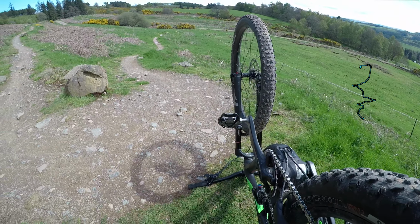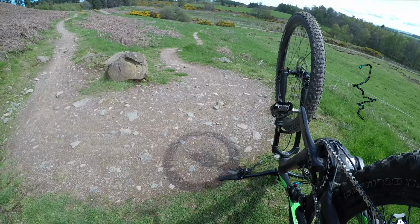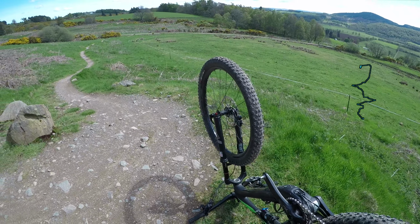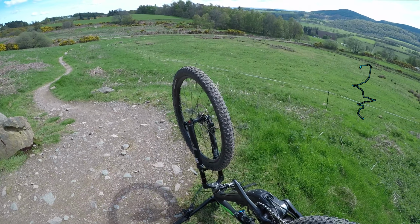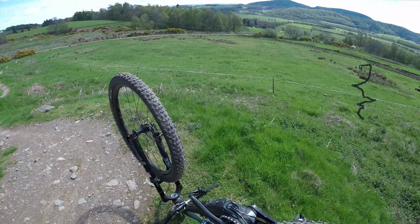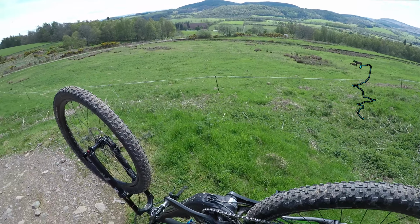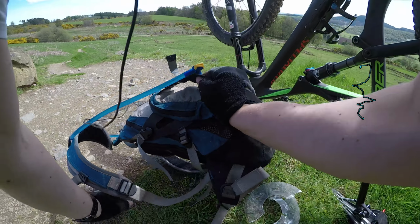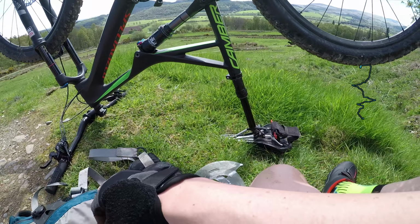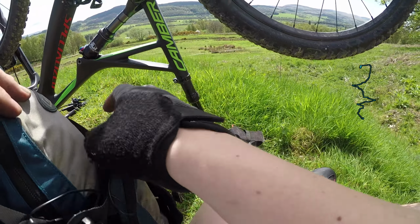Now the next one's gonna be, have I knocked my rear mech out of alignment? Right, we'll cross that bridge. Meanwhile, responsible ownership and responsible cycling. Bits of plastic that I snapped off. Put them in this bit here.